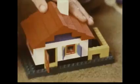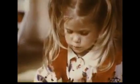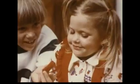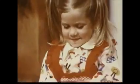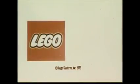With more Lego wheels to snap on, moving shutters and doors, Lego grows from child to child. Hour after hour, day after day, year after year, Lego changes. Start with one little piece and see how it grows. There's no end to Lego.